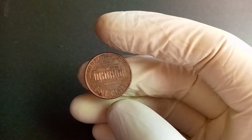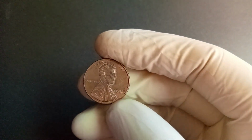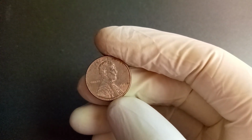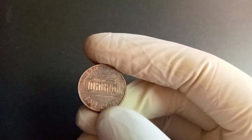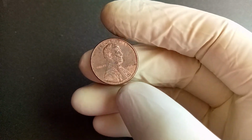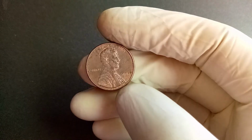Before you spend that next penny, give it a second look. That small copper coin in your pocket could be a rare and valuable piece of American history. Imagine finding a penny that changes your financial future, a coin struck over 25 years ago that now commands nearly $64,000 in the collector's market. It has happened before, and it could happen to you.